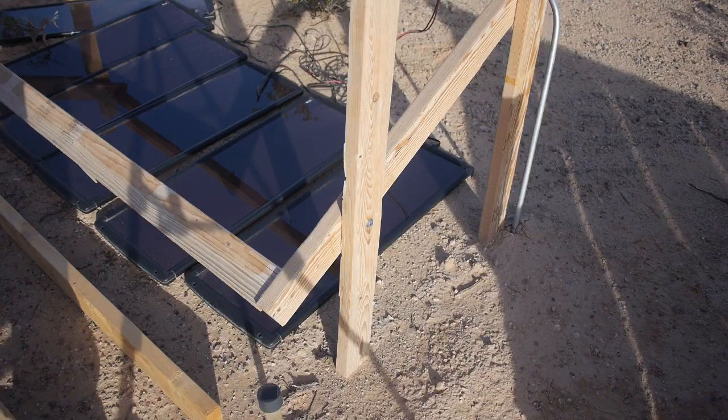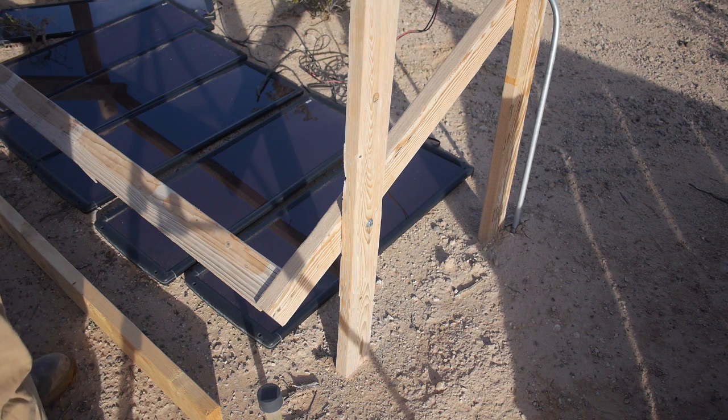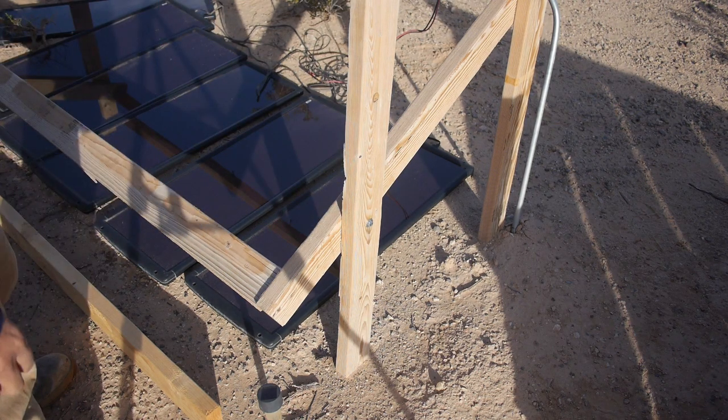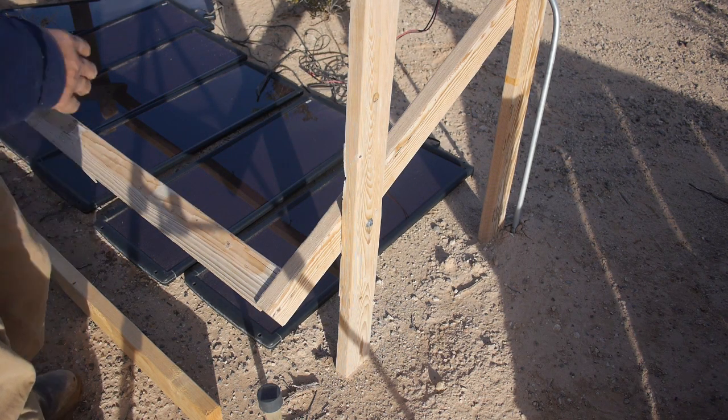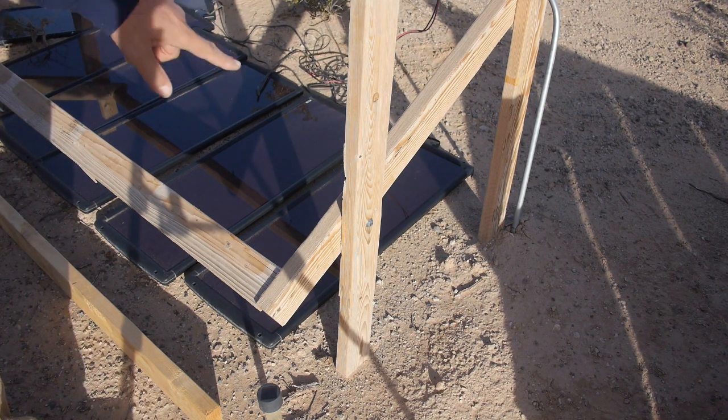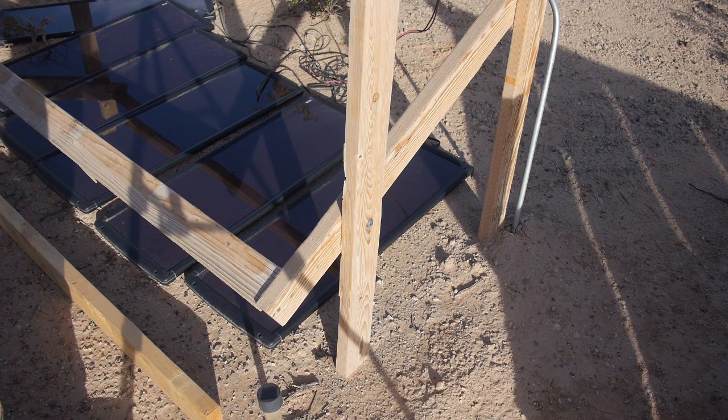I used the simplest construction I could think of when I built these, so I used 1/4 by 20 bolts and nuts and lock washers. And I just hold it in position, drill a hole, clamp it, right? So what I did is on the top end is the pivot, and the bottom end I've got 3 different holes so I can adjust these for the different seasons. So that makes it easy.